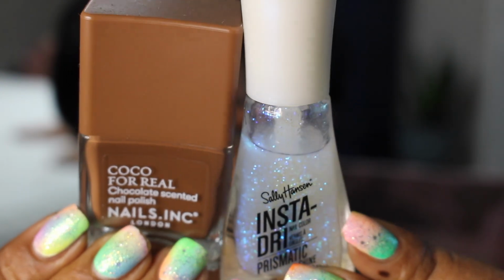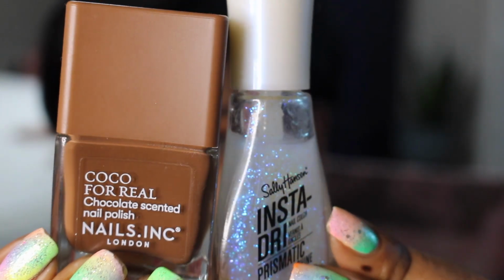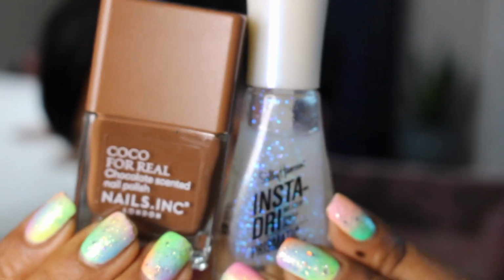And then as a topper I used Moonlight from, what is this called? No, it's Moonstone from Sally Hansen. This is a part of the Insta Dry line, and it's part of the Prismatic Shine line. So this is a little topper. The base of it looks a little bit cloudy, but it does go on clear.